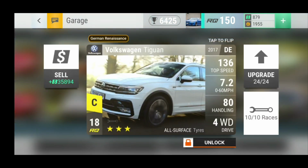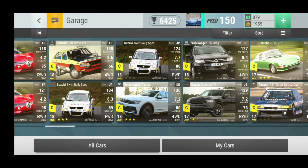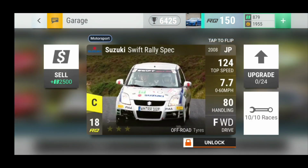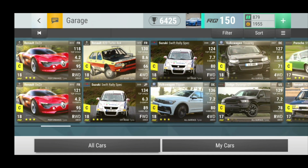I have the Volkswagen Tiguan. It's alright. It's maxed out. It's alright. And then I have two Suzuki Swift Rally Specs. One is maxed out. I'm definitely going to get around to maxing out the second one as well. I want two of them maxed out.